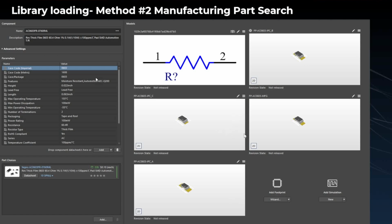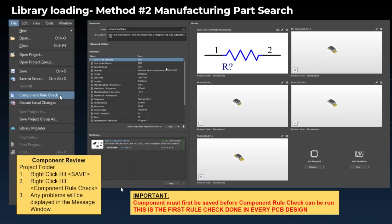Now, when you save this, I would recommend for you to run your component review on every component. A lot of times I know you're in a rush. It's save it off and be done with it, right? But I want you to make sure to run these component reviews, and that's done after you save the component: you go ahead and right click and you say run component rules. Any problems or issues with that will show up in the message window.